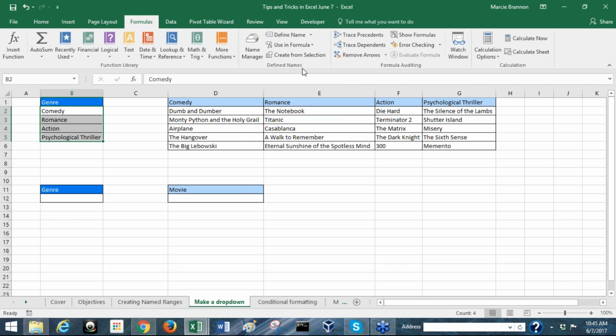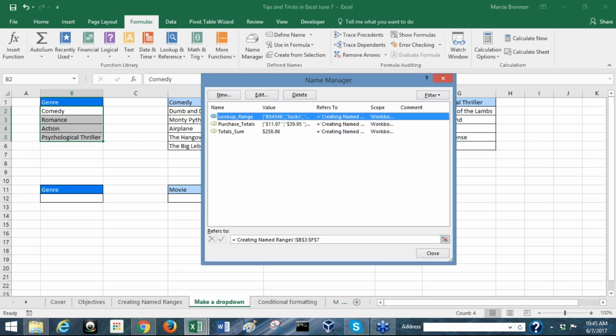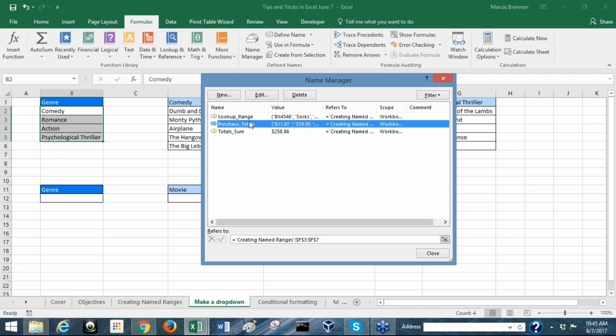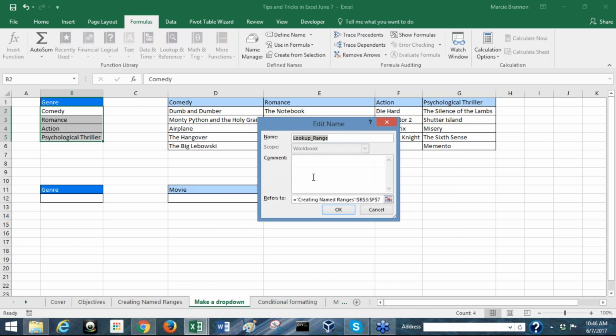So you go to the Formulas tab, and in the Defined Names group, you can click on Name Manager. And that brings up the Name Manager wizard. And as you can see, we already have named ranges that exist in this list, and these are the named ranges we just created in our previous example. What this does is show you the name, the values in that named range, and then what it refers to. And down here is what it refers to. So this is telling you, creating named ranges is the tab, a worksheet name, and then the cell range it refers to. So if you needed to go in here and edit, you could always do that.